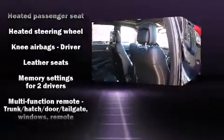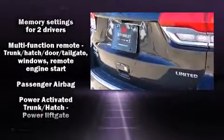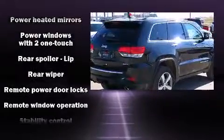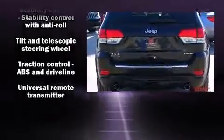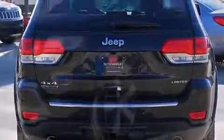Audio features include an AM/FM radio, steering wheel mounted audio controls, and 10 speakers, providing excellent sound throughout the cabin. Curtain airbags combined with standard stability control create a comprehensive safety network.